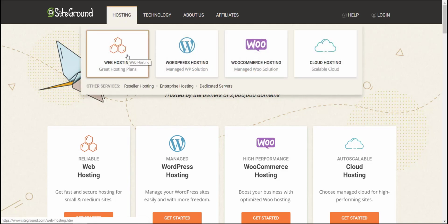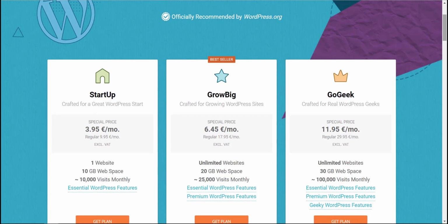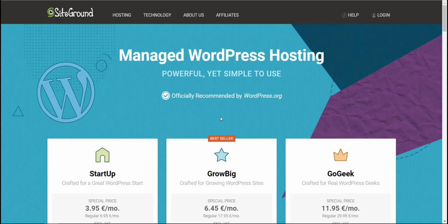So, as you see, Siteground offers numerous web hosting solutions. Actually, web hosting, WordPress hosting and WooCommerce hosting are technically the same. They are all shared hosting packages. So, just simply go with the WordPress one. As you see, they have StartUp, GrowBig and GoGeek. You can just choose what suits your needs best. They are all blazing fast, they all have great uptime. Also, as you see, Siteground is officially recommended by the WordPress team. So I think that you won't experience any issues while setting up WordPress or optimizing it.